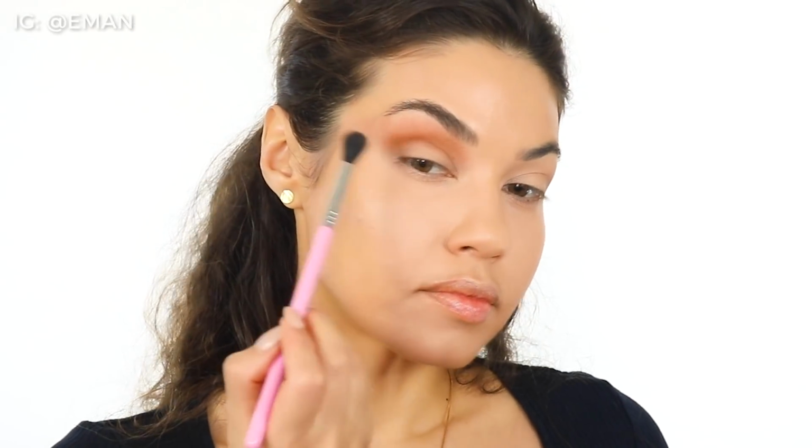When I get to that outer corner, you guys, I'm still just kind of dipping in all the shades. I kind of like to create that V shape, but extending it past my eye. That first color that we were using, I'm using that to just clean up around the edges so it looks super blended. We're gonna do a little bit of concealer there, so don't worry too much about that area.